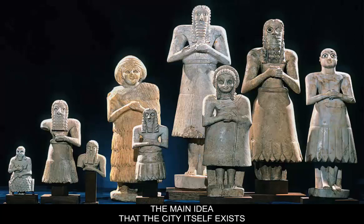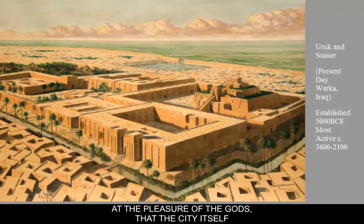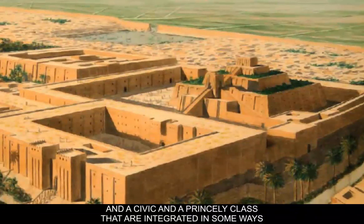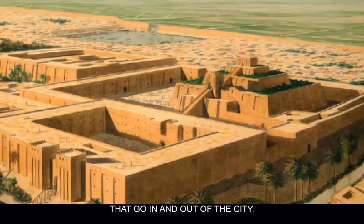The main idea is that the city itself exists at the pleasure of the gods, that the city itself is a place in which you can go to trade your goods, but that all of this is controlled by a priestly and a civic and a princely class that are integrated in some ways, that are highly educated, that record the economics that are going on, and also tax the things that go in and out of the city.